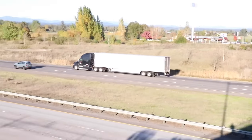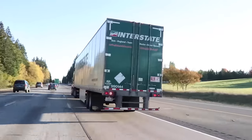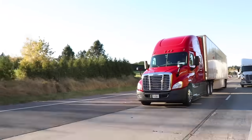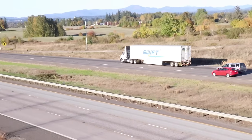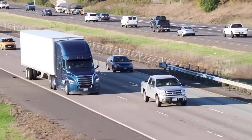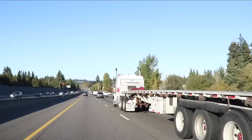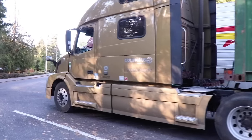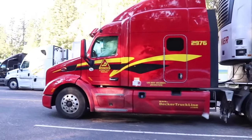You can see a truck when you're on a drive on 101 or Interstate 5. Catch them on the left going 65. There's a semi-truck on the run. Semi-trucks, they're moving fast. Semi-trucks using diesel and not gas. Semi-trucks on a long, long drive. I get so excited when that semi-truck arrives.